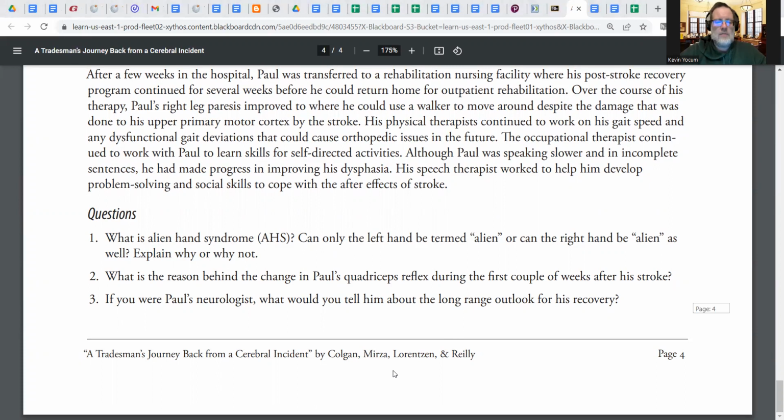That's rare, but uncontrolled involuntary hand movements. One hand is not under control of the mind. The person loses control of the hand, which acts as if it has a mind of its own, basically. Common for individuals who have a sense of disconnect with the limb. So obviously with Paul's situation and his cerebral vascular accident, he's having problems connecting his brain to his arms and legs.